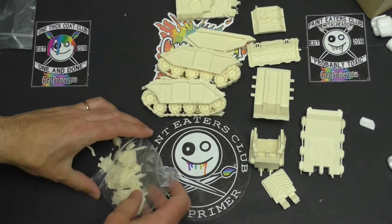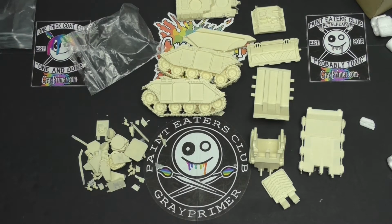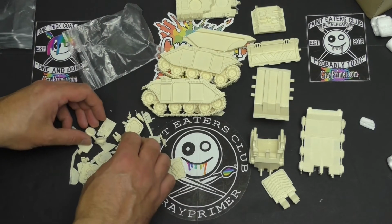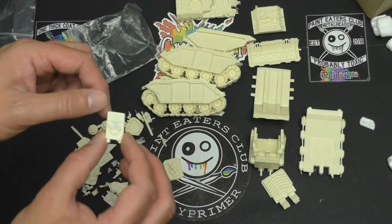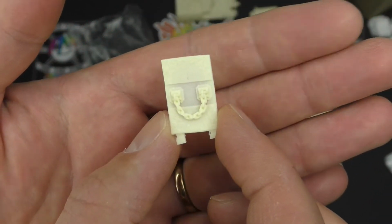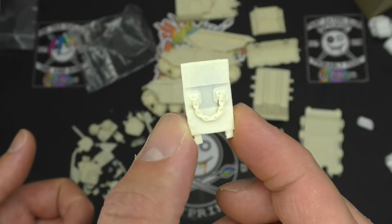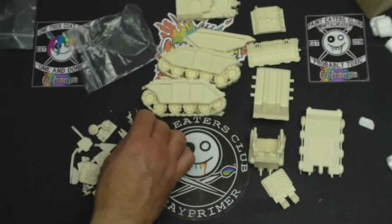Have a look at what's all in here. Whoa, lots of tiny components. So I'm going to have to be very careful with that. Oh, lots of quite thin little pieces there as well. If you can appreciate how thin that bit is in the middle, I can just see my finger through it. Yeah, so that's curious. I will be very careful when I'm putting this tank together.